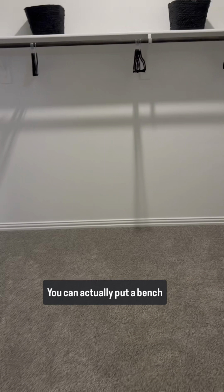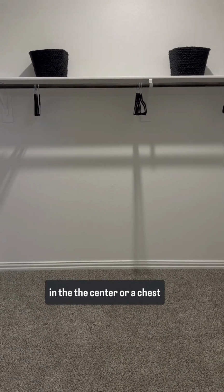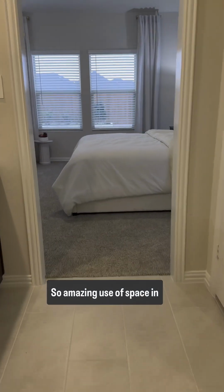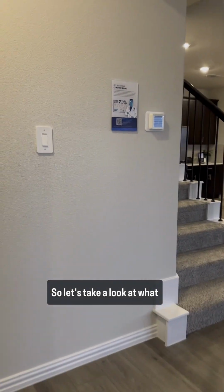You can actually put a bench in the center, or a chest of drawers, a double-sided cabinetry piece for more storage. So amazing use of space in this floor plan. And we're just downstairs. So let's take a look at what upstairs has to offer.